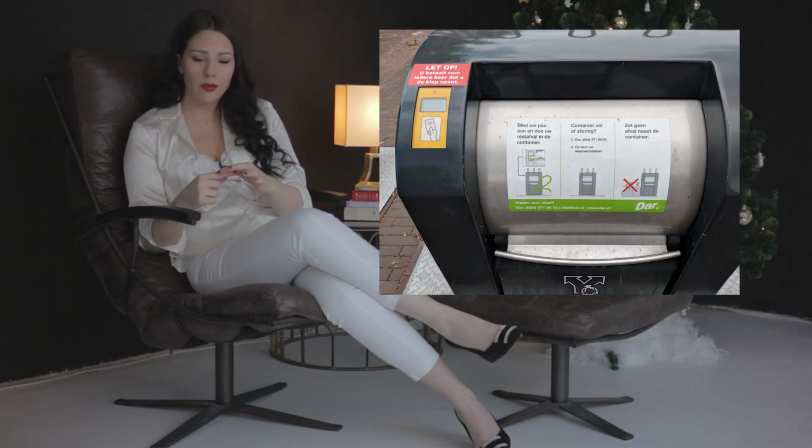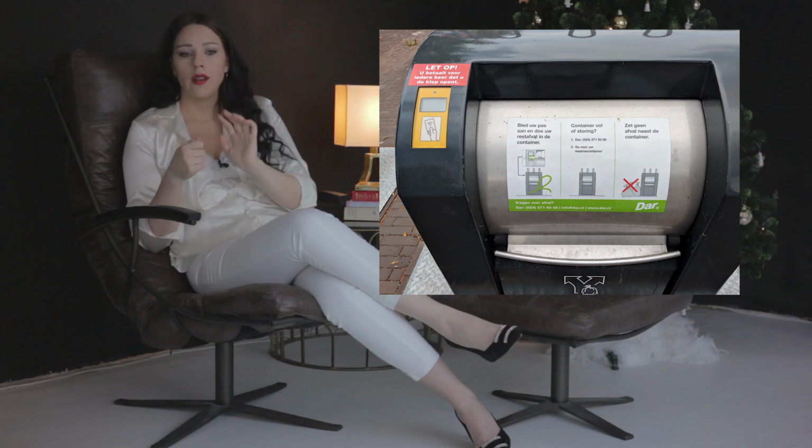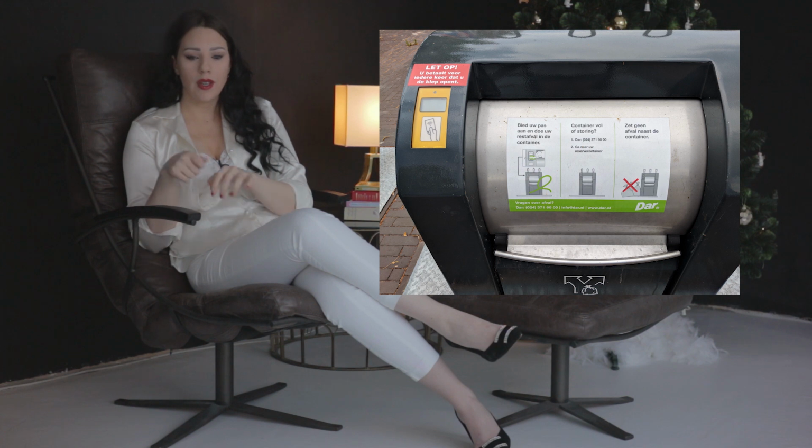And if after all this you still have extra garbage that you cannot put in one of these categories, then you receive a card from the government, and with this card you have a garbage place that is underground, of course, with an opening, and you put your card and you are taxed 1 euro for every 30 liters of garbage that you put in there.